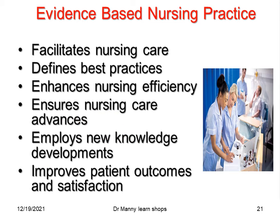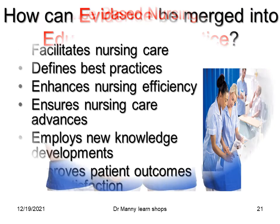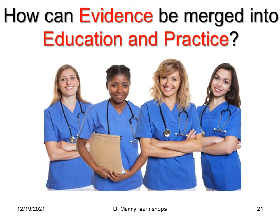Well, evidence-based practice in nursing, what does it do? It facilitates nursing care, it defines best practices, it enhances nursing efficiency, it ensures nursing care advances, it employs new knowledge developments, and it improves patient outcomes and satisfaction. How can evidence be merged into education and practice for nurses?